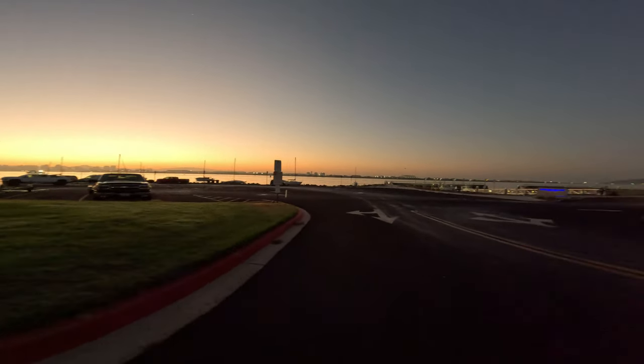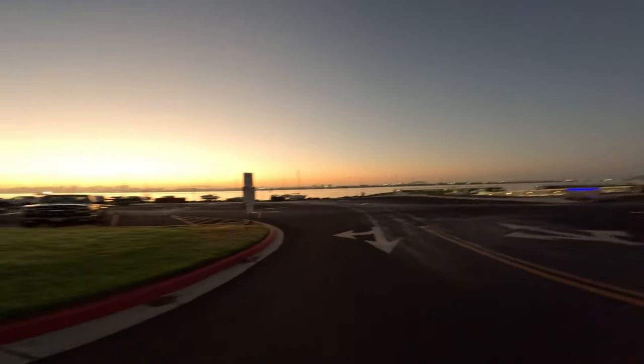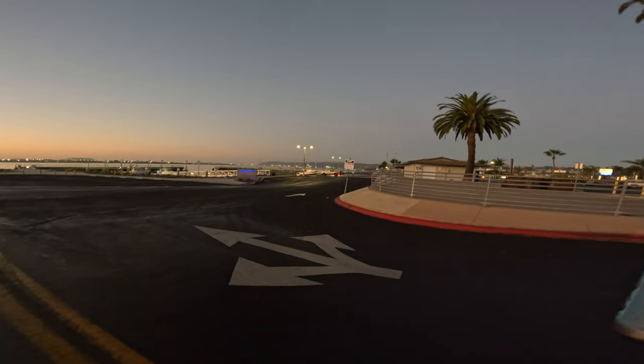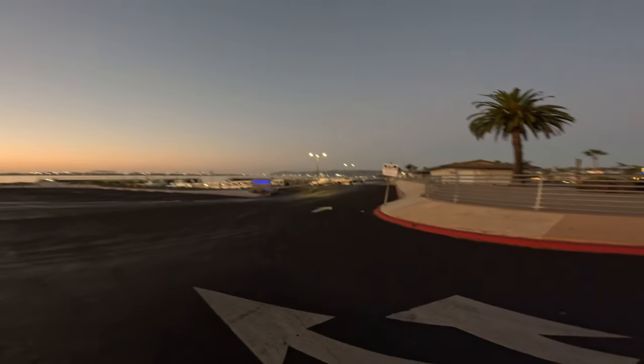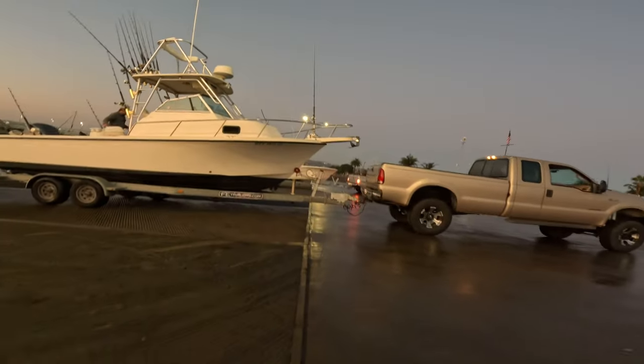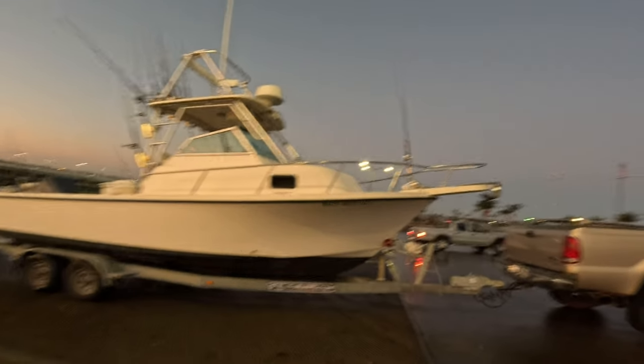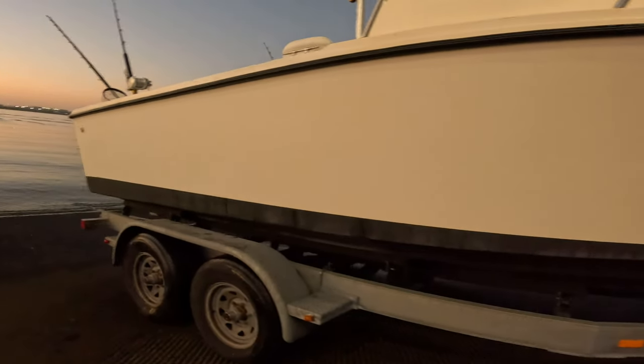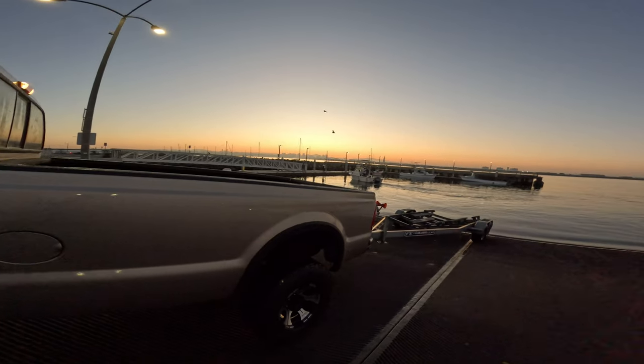Beautiful San Diego Bay in the downtown. Boat coming in, and then we're launching El Sueño right here. Parker, walk around. El Sueño. All right, there we go, all launched out.